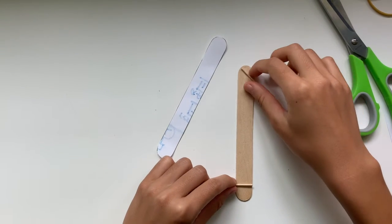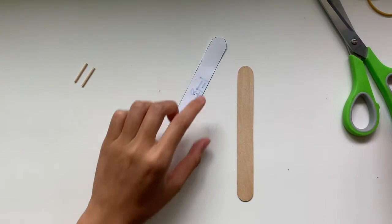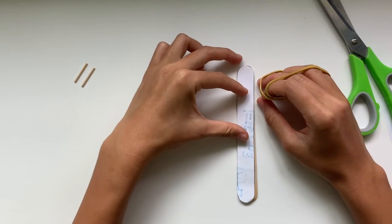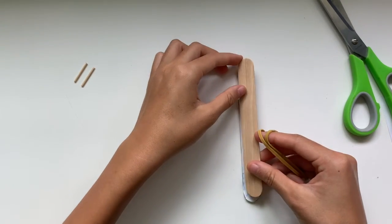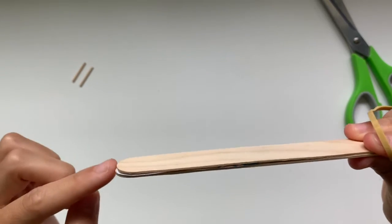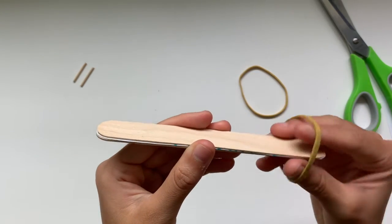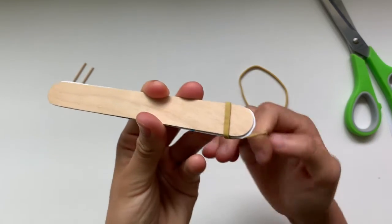Now, set the toothpicks aside while we work on constructing the harmonica. You want to sandwich the paper strip in between the 2 popsicle sticks, like so. This is what your sandwich should look like: a popsicle stick, paper, and then popsicle stick. Take one of your rubber bands and tie a rubber band around one end until it is snug.